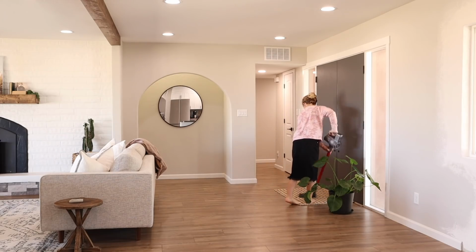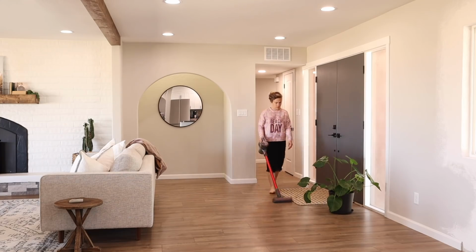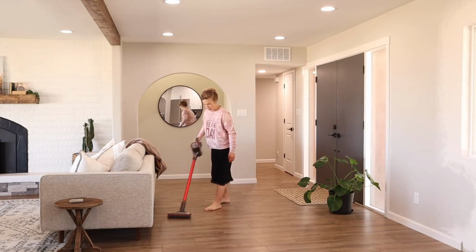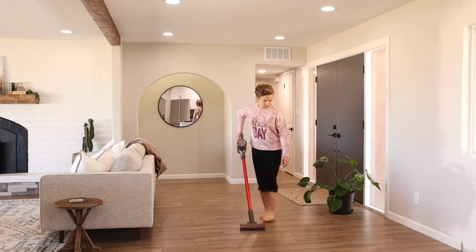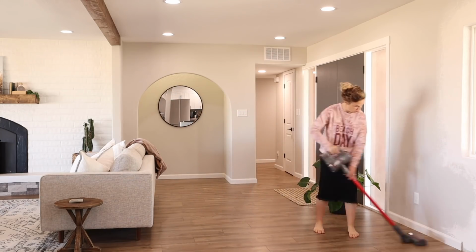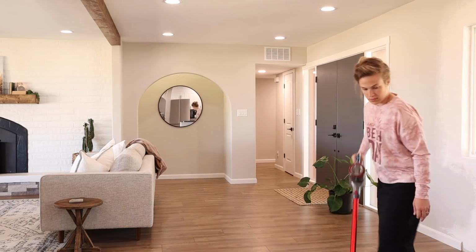My vacuum is a Roborock from Amazon. I'll put a link for it down below. My favorite cordless vacuum that I've ever owned. This thing is just great for all different types of cleanup around the house, whether I want to do a quick vacuum on the floor or I've got different attachments I can put on it. I also use it to clean out our truck. I really love it, so I'll put a link for it down below.